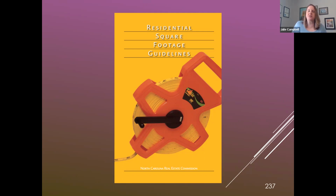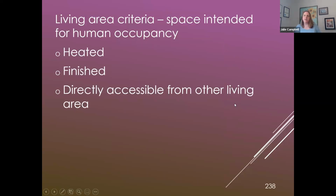We'll look at this booklet in just a second. I got it, Learn Test Pass, for you, so you can download it if you want. I see Chassie's got her version in her hand, so she's got the actual. So we'll look at this in just a second, but let's talk about a few things that we get from the booklet. First off, we need to understand what is considered living area criteria, also known as heated living area, also known as heated square foot. In order for me to count it as heated square foot, we have to have these three things.